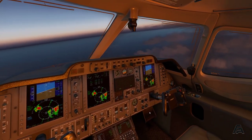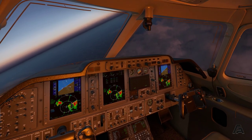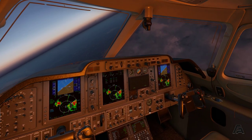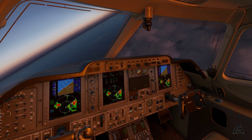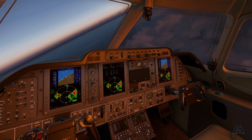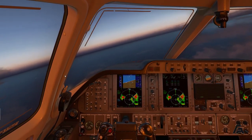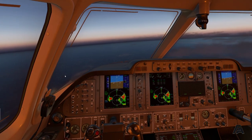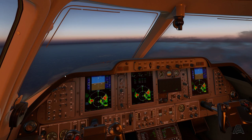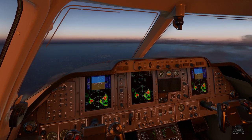You're clear direct Cold Lake. Clear direct Cold Lake. After Succinct, you're clear direct to Tenta. After Succinct, we're clear direct to Tenta. Airco 128.